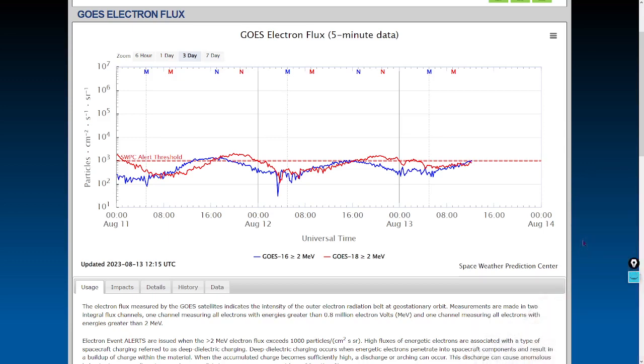The GOES electron flux here is just in a sort of normal range, a little bit on the high side, and looking like both the GOES 16 and GOES 18's measurements will be moving into warning levels here shortly. Keep in mind it is just after midnight local time for the GOES 18 there, represented by that red M on the right side.